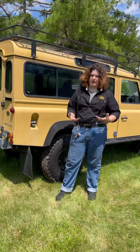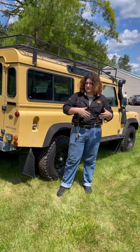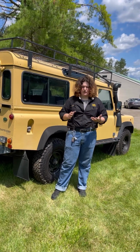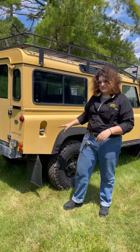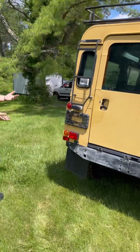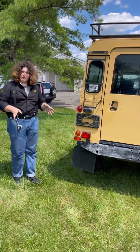And because of the 25-year import rule that we have in the United States, it wasn't able to be brought to the United States until just about a year or two ago. It does have quite a few miles on it, 250,000 miles, but because of that restoration, this thing is in mint condition. The underbody was redone, it was undercoated, so there's no rust underneath.